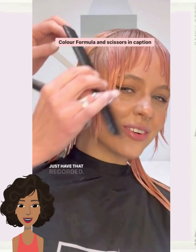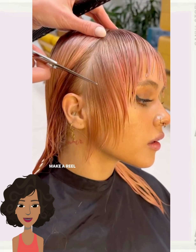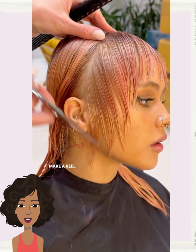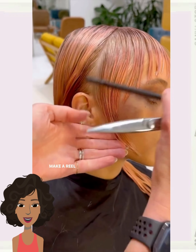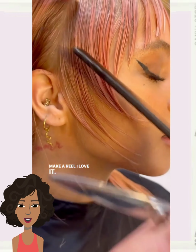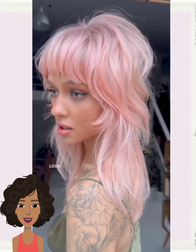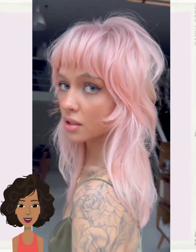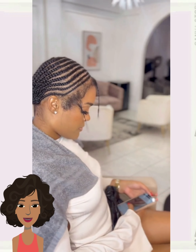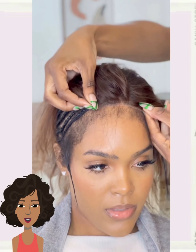So next up we move into this Shaggy Haircut styling. She has a really pretty like rose gold color. And this particular haircut is another one of those styles that plays into the cool girl hair trend. So pretty.